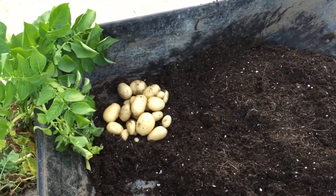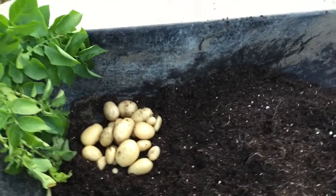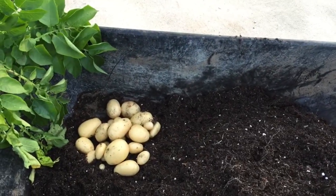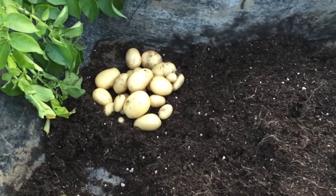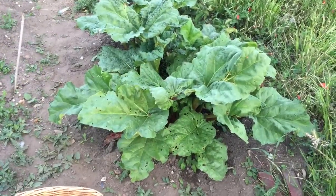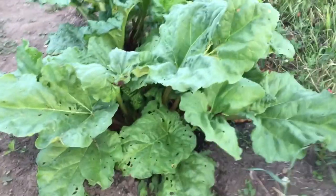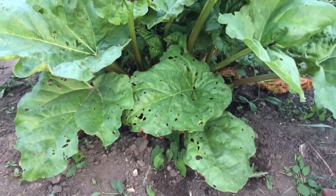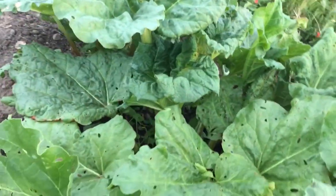So there we are, my first potato harvest. This is Sharpes Express, so hopefully they'll be a good eat. I shall let you know. Oh, I'm well excited now. Great, and I can keep the compost for later. Lovely job. I'm just about to pull some of the rhubarb now. Make a nice rhubarb crumble maybe for tomorrow. I don't think I'll have enough to make rhubarb wine, as I need rather a lot of it.